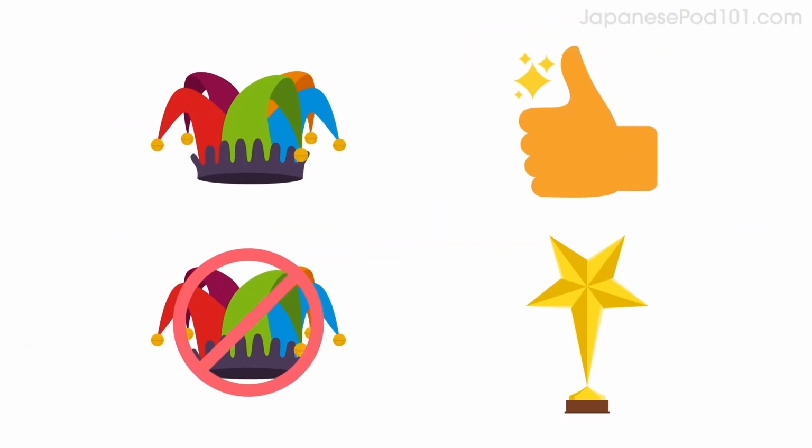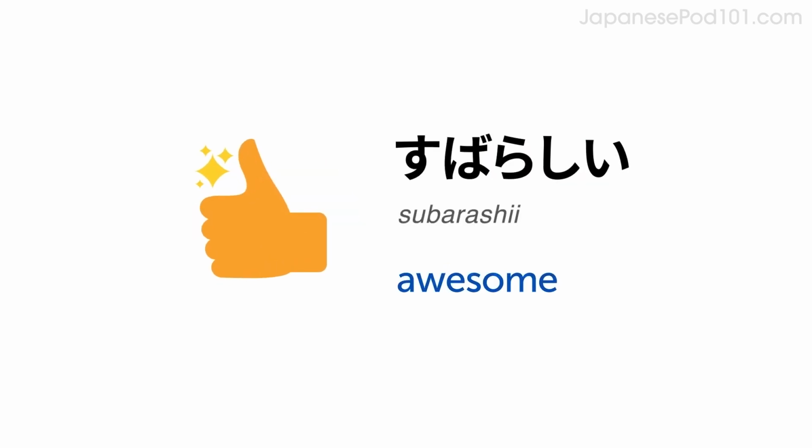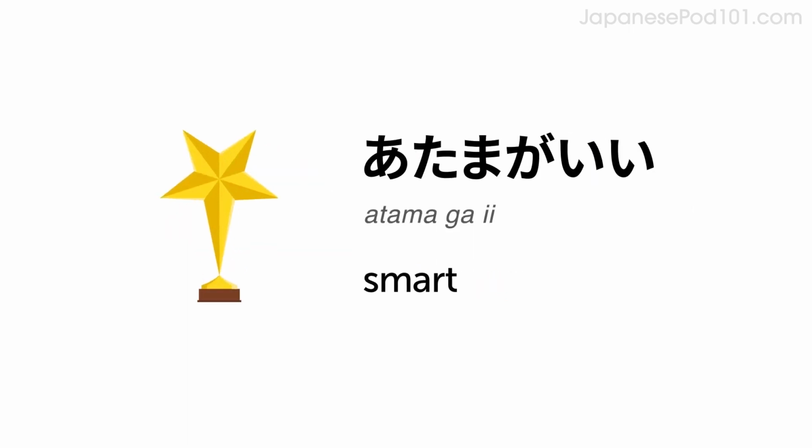Here are a few more words you can use with the same pattern. Funny, おかしい. Awesome, 素晴らしい. Boring, つまらない. Smart, 頭がいい.